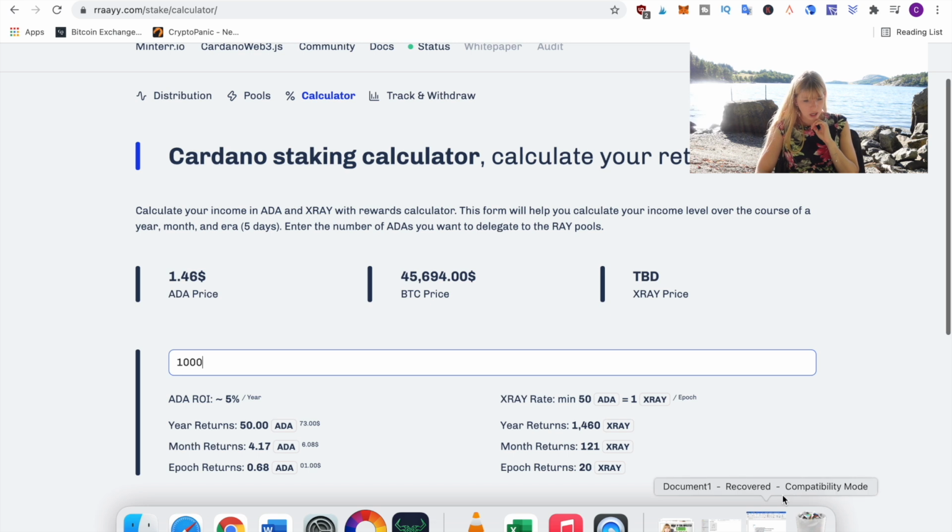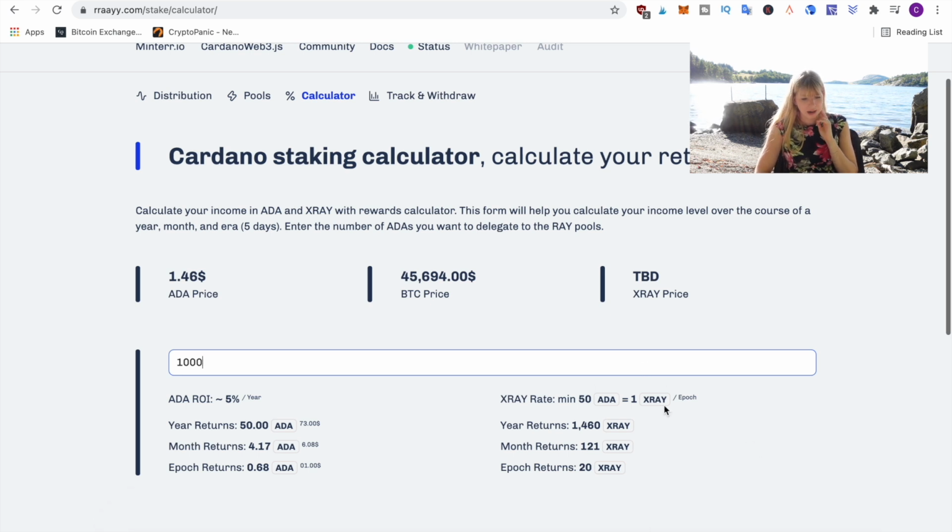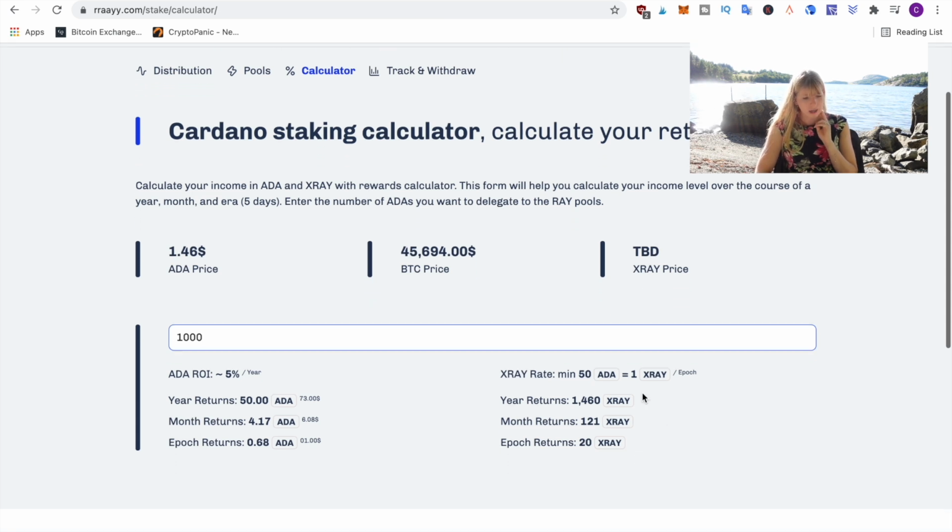And then on top of that, you get 1 X-ray, so that's a token, for every 50 ADA that you're staking. And that in total per year would give you 1,460 X-ray on top of your Cardano staking rewards. That's pretty neat, I think.